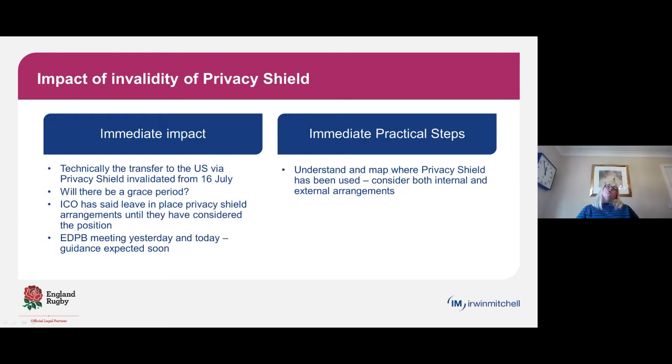In terms of what you should do immediately at a practical level, I think you need to understand if you have been relying on Privacy Shield. It may well be as part of your GDPR compliance that you know exactly which arrangements are subject to Privacy Shield where you've used it. If you don't, then I think the first thing you need to do is understand whether you have got any export arrangements which rely on Privacy Shield, and note those, so that you understand the scope of your problem as a result of Privacy Shield being invalidated.